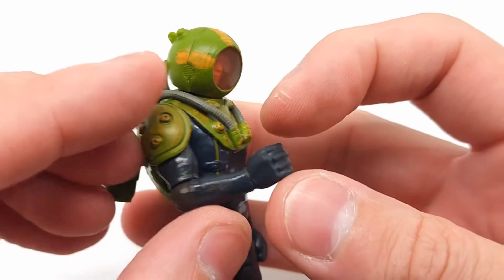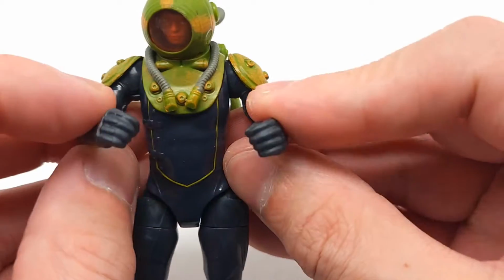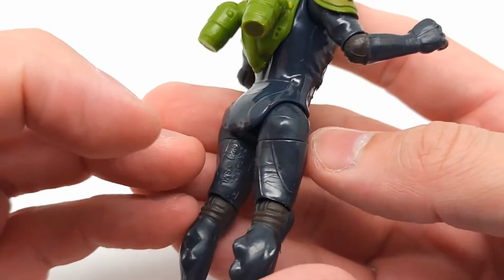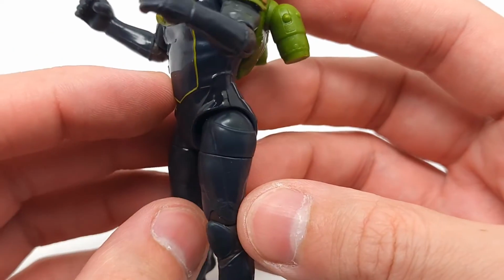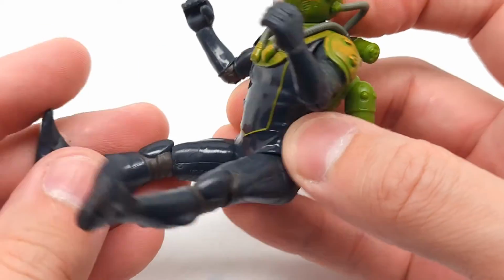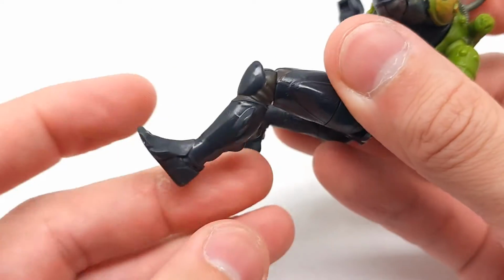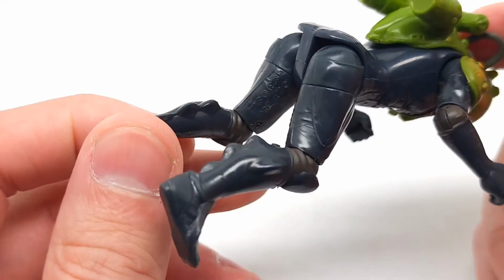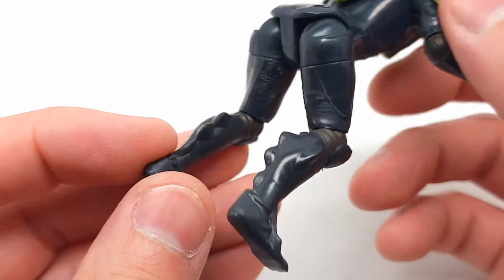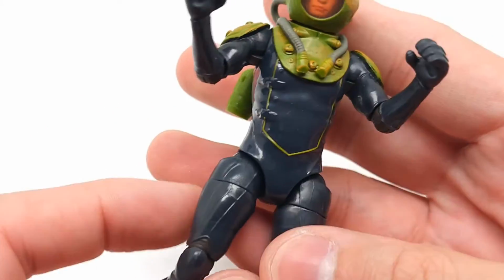The elbows move up to a 90-degree angle. They do turn out also. No movement at the waist. Let's see. The legs actually move up pretty high. Look at that. And they bend at the knee, but no 90-degree angle. Interesting how this has like a little thin spines thing here. So I'm like, where'd they get this suit?